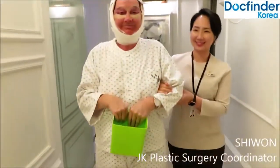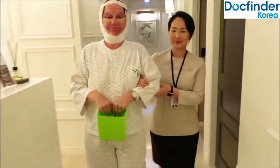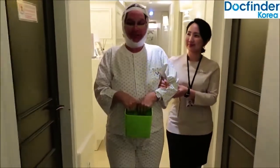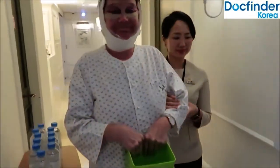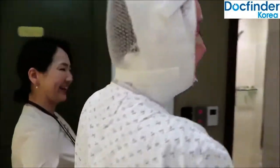Here you can see Mom returning to her hotel room with Shiwon, a JK plastic surgery coordinator, and she has just had her drainage tubes removed, and she's holding a bucket because she is a little bit nauseous. Nausea is unfortunately a common side effect of anesthesia and certain medications, but she's still in great spirits.